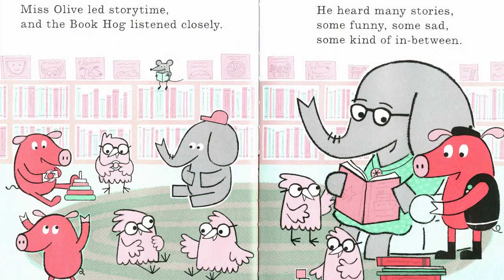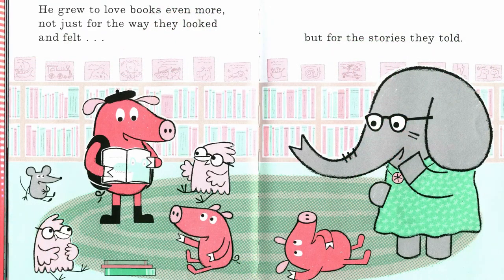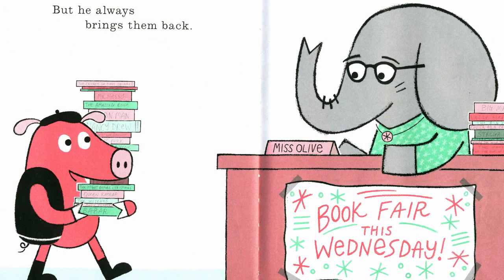Miss Olive led story time and the book hog listened closely. He heard many stories, some funny, some sad, some kind of in between. Over time and with practice, the book hog learned to read on his own. He grew to love books even more, not just for the way they looked and felt, but for the stories they told. And yes, the book hog still takes a lot of books, but he always brings them back.